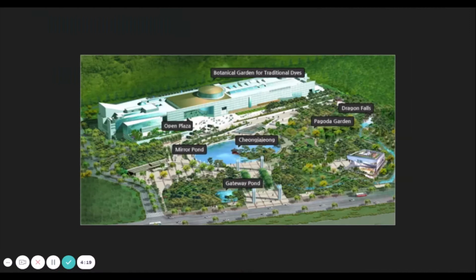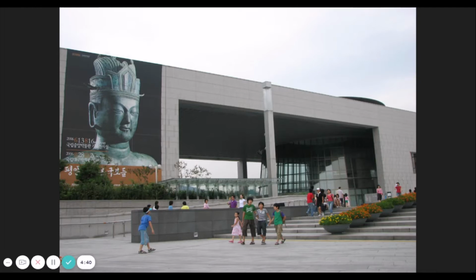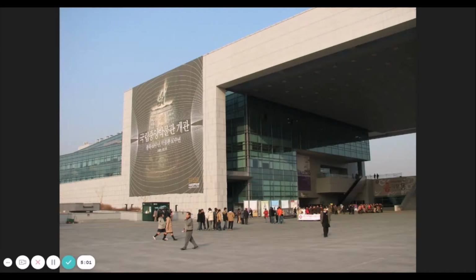So here you can see how, again, it's been laid out on this former air base and golf course. They have a subway system that comes right into it here, along with a lot of things to do while there. They utilize the outside of the museum well with these large banners to let you know what exhibitions are there. The collections reflect Korean history, especially archaeological and historic artworks. There are 410,000 pieces in the collection, and at least 15,000 items on display at any given time.